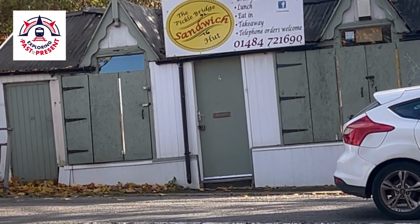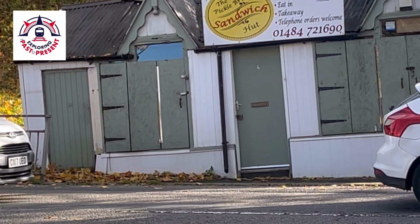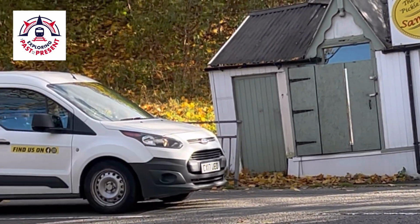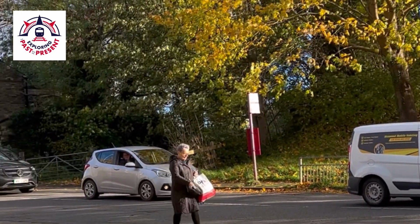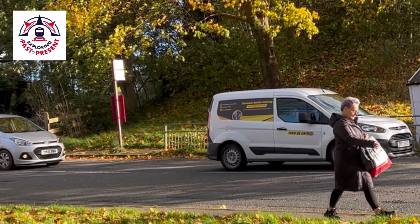Now there's a lot of history in there. There's some pictures on the wall, and the lady let me in last week to have a look. I'm going to show you a few pictures she let me take of this viaduct that used to be here. Now the woman that does own the shop did say that she was present when this viaduct was demolished back in 1972.